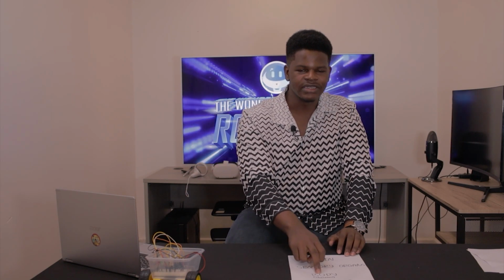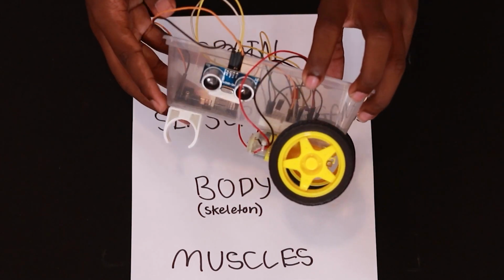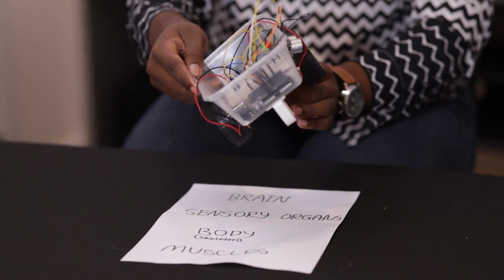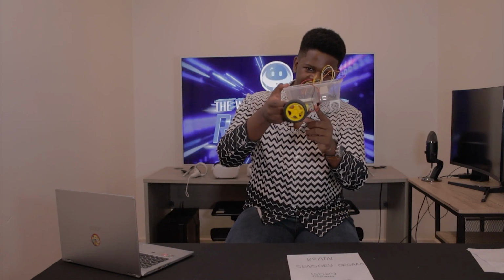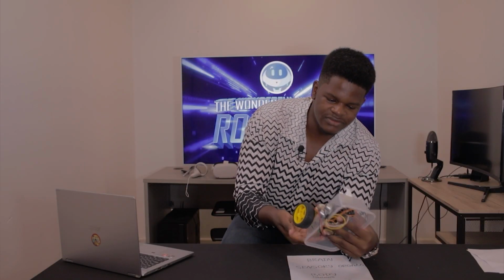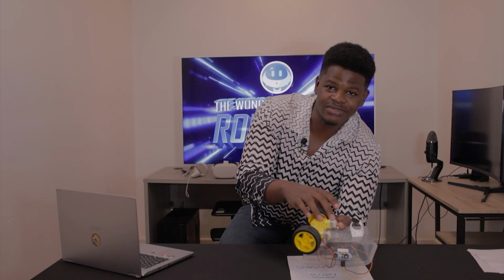Then you have the body. The body of the robot is the actual frame, what holds it together. That's why we said that it was also like the skeleton. It stops everything from falling apart and gives it structure. And then the muscles. The muscles are just the things that make things move on the robot. The actuators, for example, motors, these things here are attached to the wheels that spin. So these motors on the bottom, you can see those are like muscles. You put electricity through them and they move.